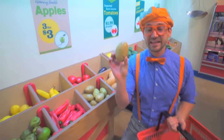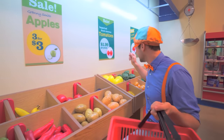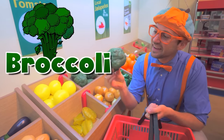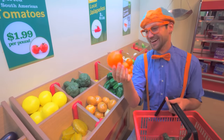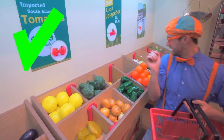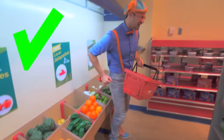Wow. A potato! A potato is a vegetable. Is that healthy or not healthy? Yeah, a potato, vegetables are healthy. Put it in the basket. Let's see, what else do we have? Ooh, some broccoli. Yeah, broccoli is a vegetable. Vegetables are healthy. Ooh, an orange. Oranges are the color orange. And oranges are fruit. And fruit are healthy. Let's put it right there. Okay. Ooh, a pear. Another fruit. That is healthy. All right, let's see what else we can find.